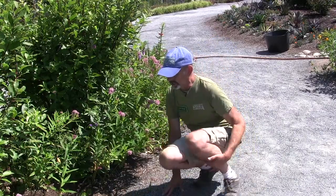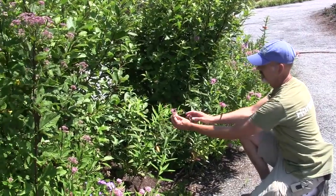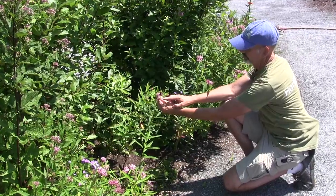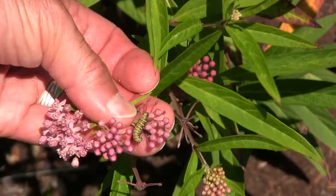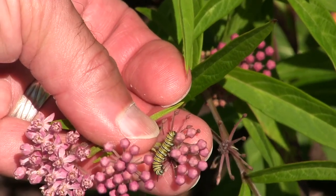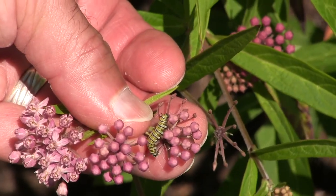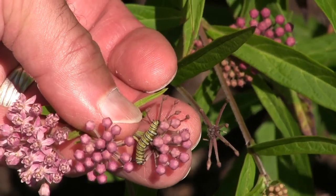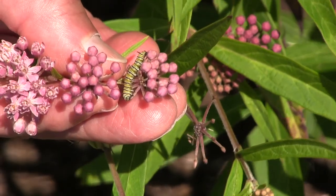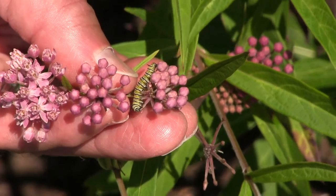And I'll point out, I just noticed in this flower cluster here we have a monarch caterpillar, a young one that's feeding on the flower buds. You might be able to see it right here. Yep, now you can get even a better look at it there. So wonderful plant all around. Easy to grow. Probably one of the easier species of milkweeds to grow. Doesn't take over your yard. It's restrained, clump forming. Just a fantastic plant.